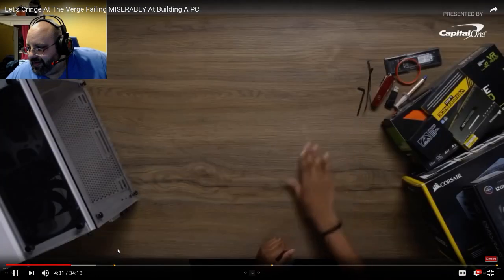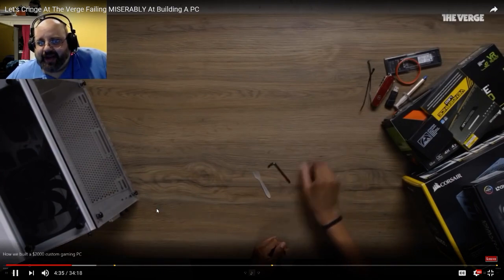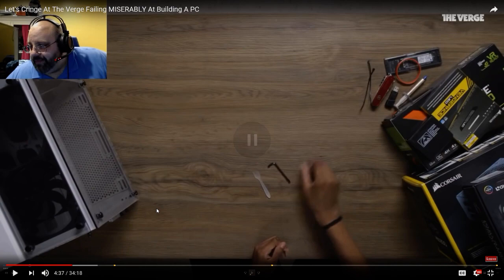That's good. Not metal. You don't want metal. On top of it, a thermal paste applicator, an Allen key. You should always have some kind of anti-static. A thermal paste applicator. What is that? Is that a plastic spoon? I mean, is that what a thermal paste applicator does?